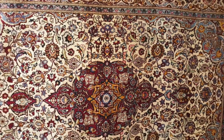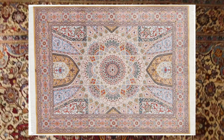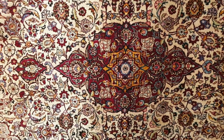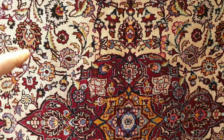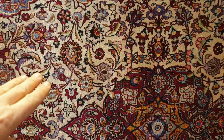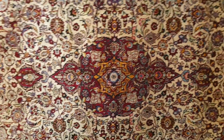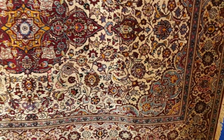Very similar in terms of quality to the pure silk Tabriz rugs. I had one that I featured in one of my other videos. And as I also mentioned in the previous video about the Keshan rugs, if you notice the design, the vines and the flowers, the way the curvature, this is all classic Keshan with the influence of the Isfahanis. This is very, very traditional.